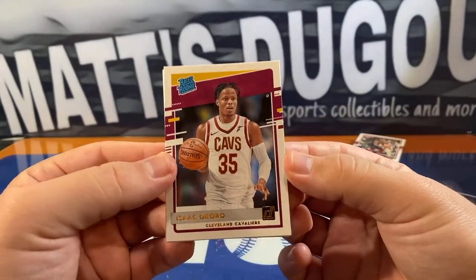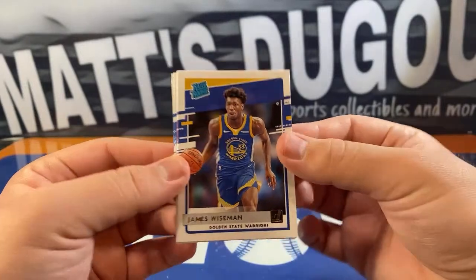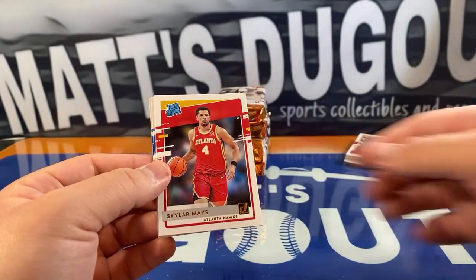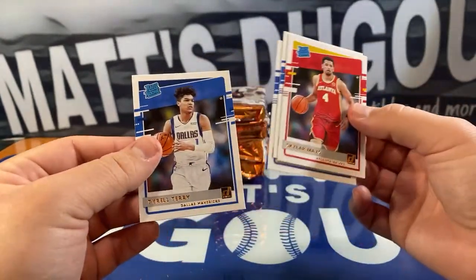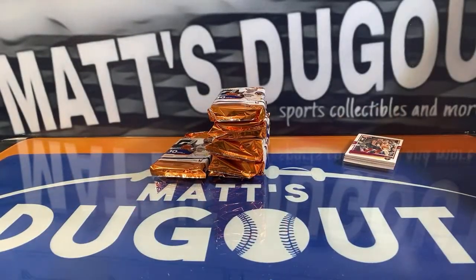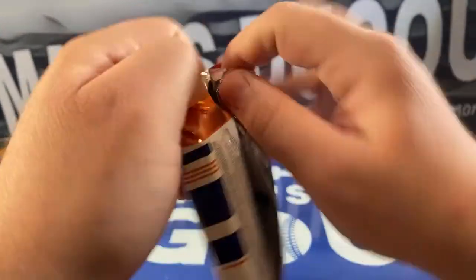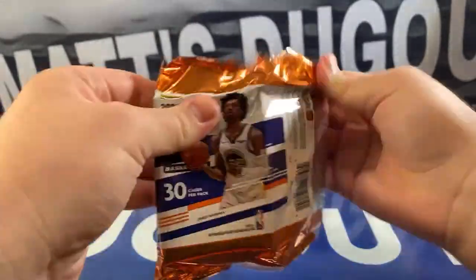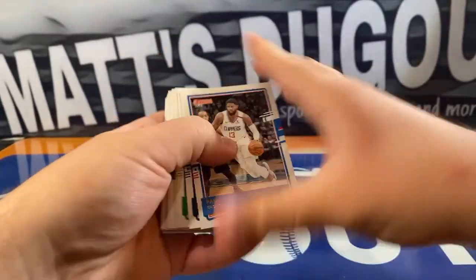Okay. Our rated rookies, Isaac Okoro, Cavs. There's a James Wiseman, Warriors. Nice. Skylar Mays, Saben Lee. Tyler Bey, and a Tyrell Terry on those rated rookies right there. Okay. Yeah, that was a big one. Big LeBron. That's definitely got some value to it. Nice stuff. Right, our next pack.